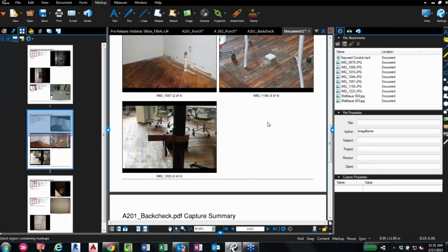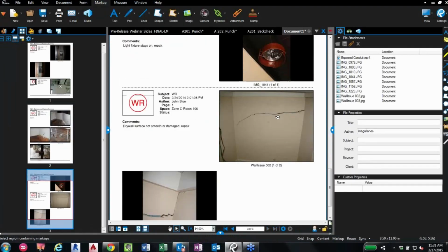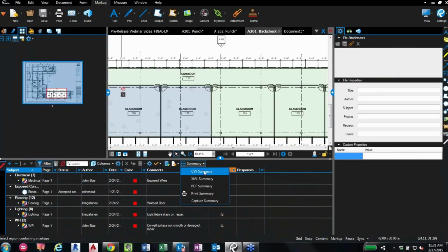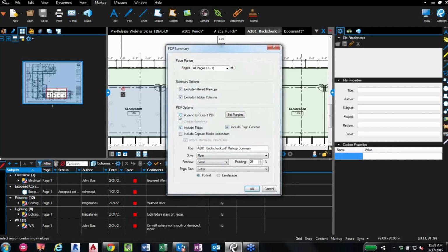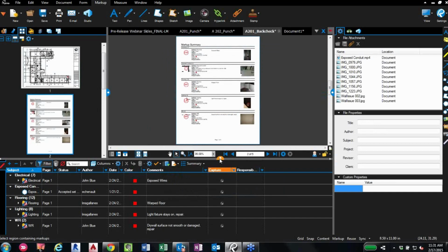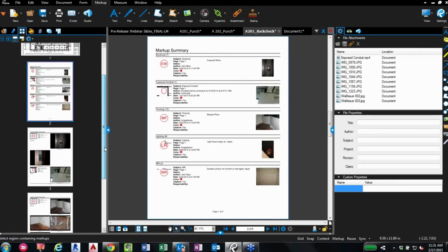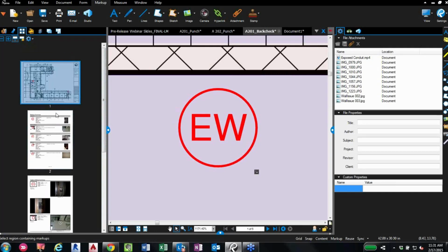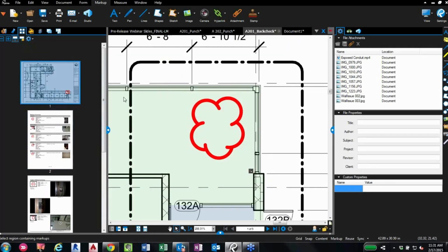Also, if you are creating a generic summary report, we go back to our markups list here and do a full summary report without filter. You'll see you also have the option to append to current PDF and include the capture media as addendum and attach those media as linked file. So you'd get a full summary report of all of your punch items, and at the end you would get that capture media summary report. So here's our generic markup summary report, and at the end here in our thumbnails tab, you can see that we also have our drawing and all of our capture media as well, and it's all fully hyperlinked.